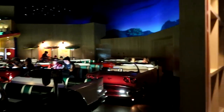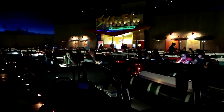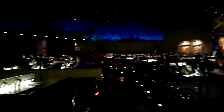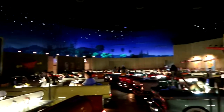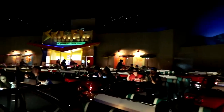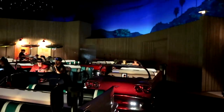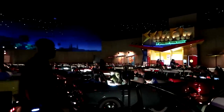Here's your first sneak peek, your preview back in time. Look at this, guys. This is amazing. Look at all those amazing vintage cars. The snack bar at the back is the kitchen. And look at that giant screen playing all kinds of promos and sci-fi movie trailers. Look at the night sky. This is the most beautifully themed, perfectly themed restaurant in all of the Disney parks, in my opinion. I can't wait. Let's go join my party.